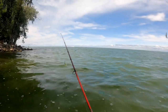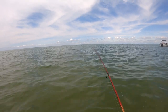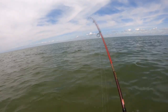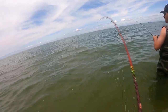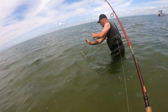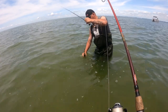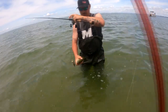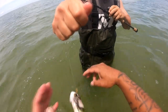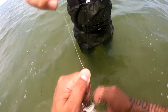Nice little suicide before at the end there. Epic. Oh, I got one. There you go, guys. I think he snagged him. No, he bit it. Oh, you got him under the sweet chin music. Nice. I don't want to get the hook in my hand. Another bass on the day. You hook snagged him. I don't know where the hook is. I didn't want to put my finger down his mouth.